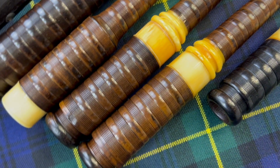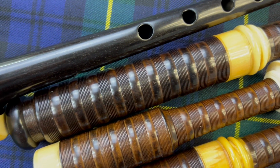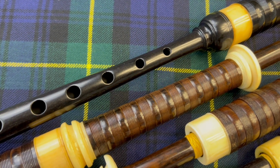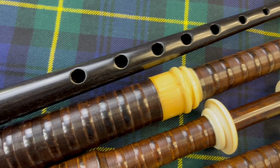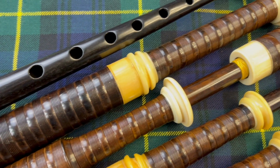The stalks are narrow and straight-sided. The chanter is quite large in the hands. It's thick. The holes are quite large and quite far apart. And when I blew a reed in my mouth with this chanter, it pitched at just around B flat.